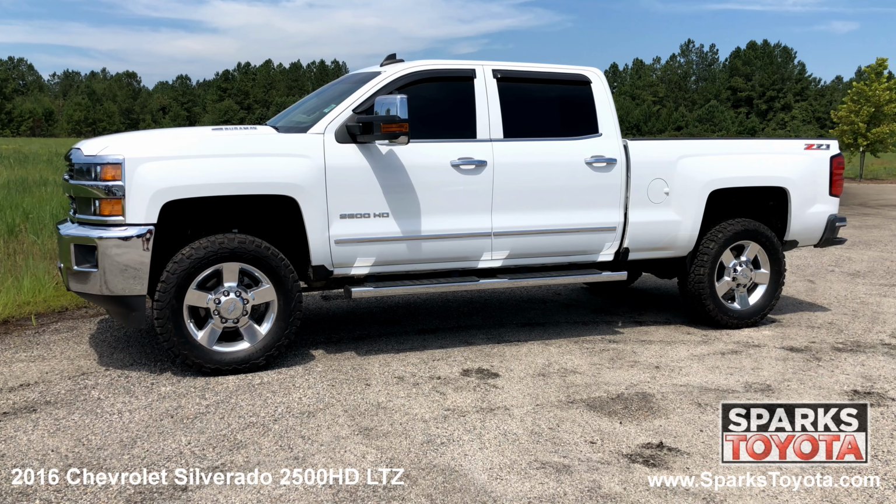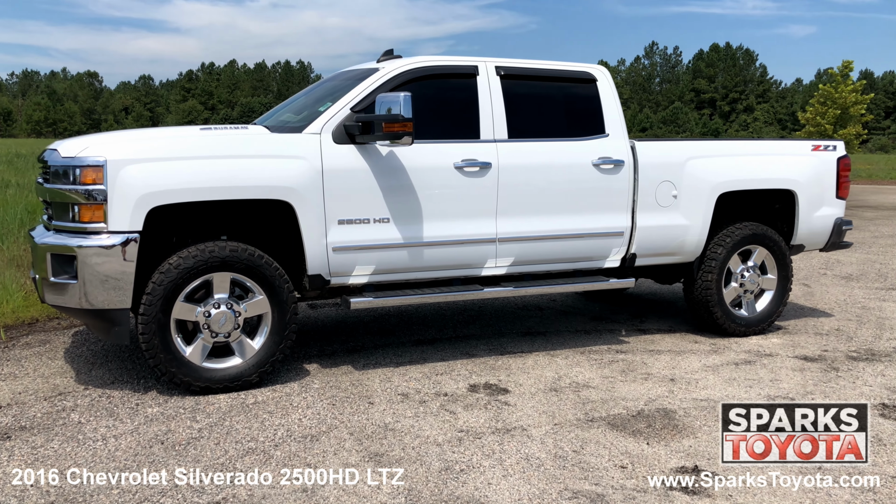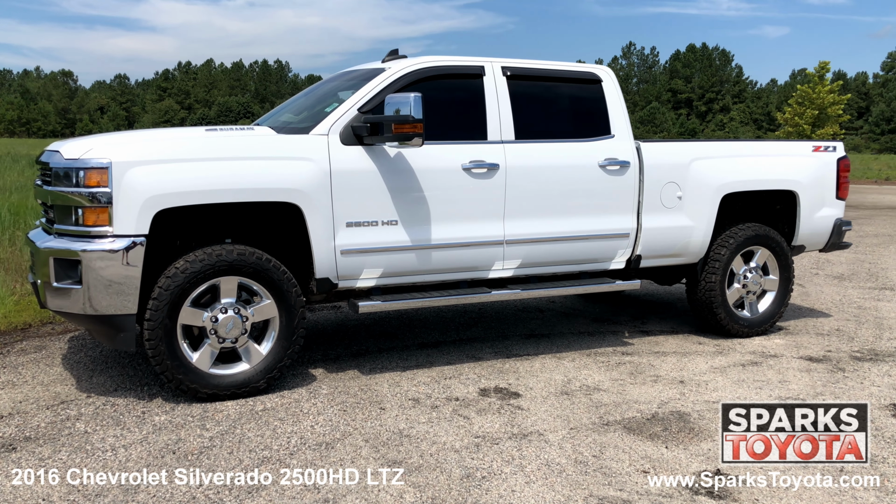I'd like to take you out on our lot today to show you one of our new arrivals. Here we have a 2016 Chevrolet Silverado 2500 HD LTZ. It has a clean Carfax report and comes with auto dimming, power folding, heated mirrors with puddle lamps and signals, running boards, rain guards, deep tinted glass, and much more.